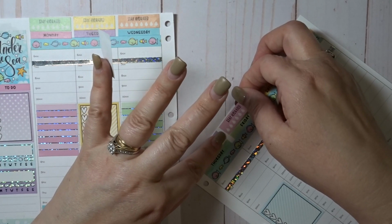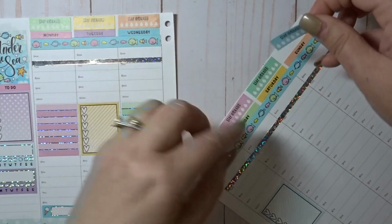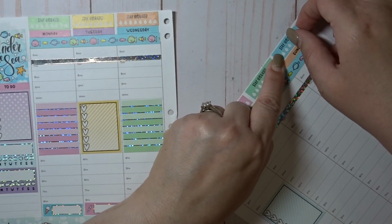This one here. Do you guys have any tricks for getting the appropriate amount of water in every day? It's just something that I really struggle with.